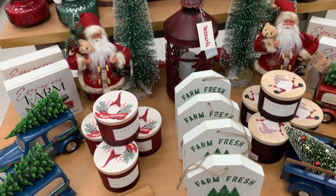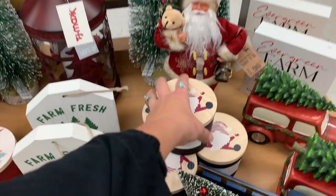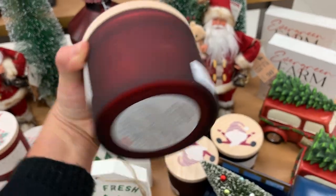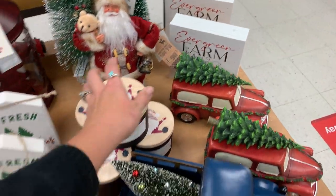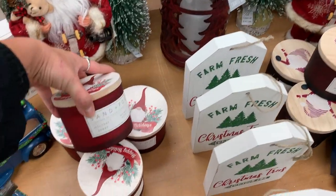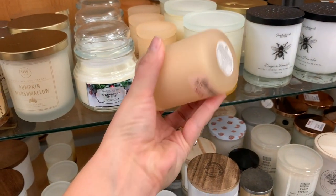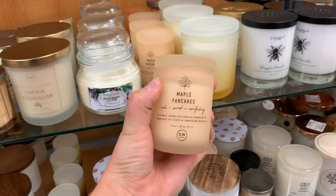Also wanted to add that TJ Maxx is one of my favorite spots besides Bath & Body Works to grab candles because they're so affordable, and you can get them in every color under the rainbow, and they're so cute. You can get big ones, little ones from like $3.99 all the way up to $9.99. Like I said, just super affordable, and they all smell so good.